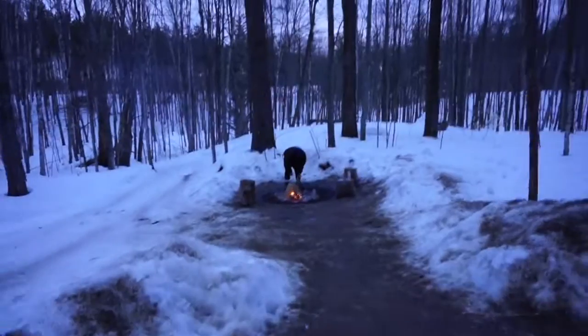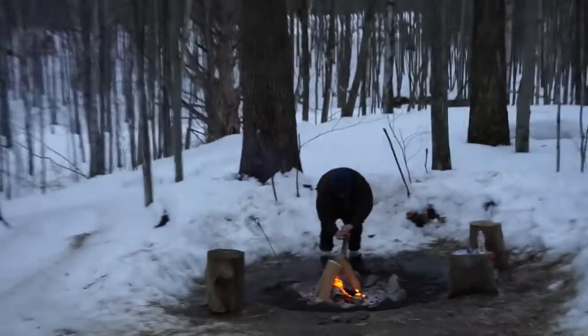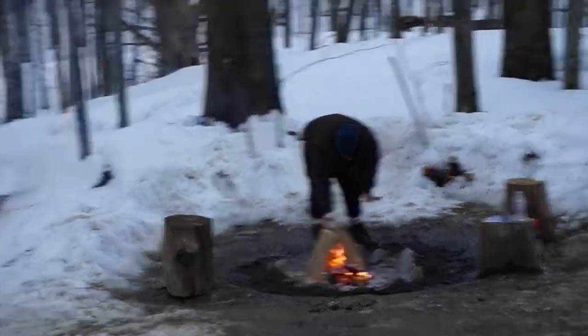Guys, so I just got out of the shower. It was so amazing. Look, this is my view right now. Luca is working on the fire. It took a while to get started, but we managed.